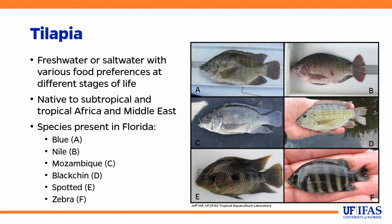Some are herbivores, which means they eat plants. Planktivores, meaning they eat plankton. Others are detritivores, meaning they eat detritus. And sometimes they eat tiny animals like worms, fish, and insects.